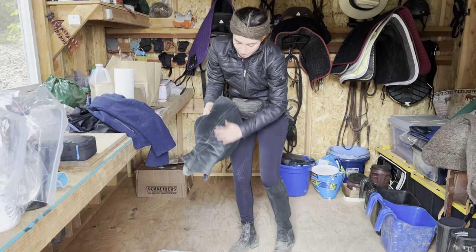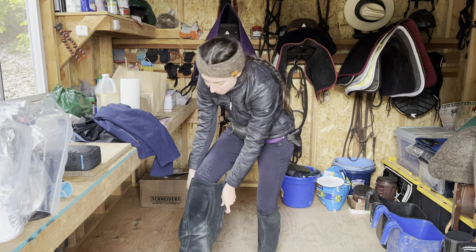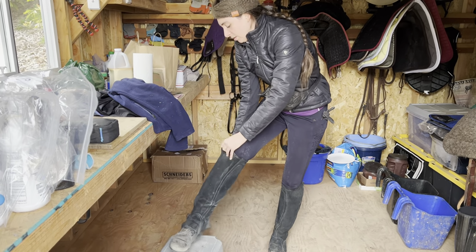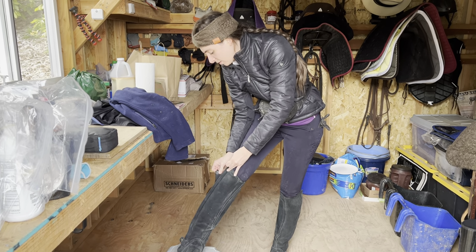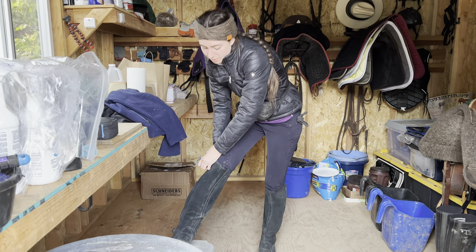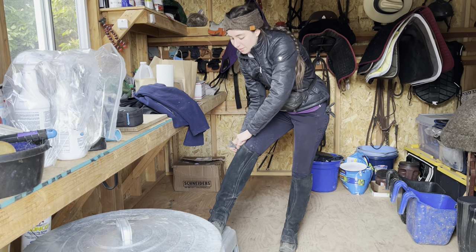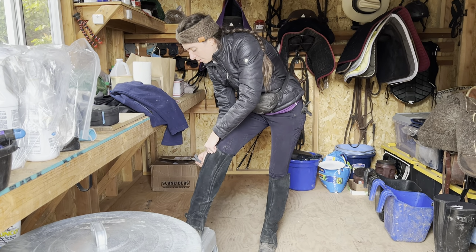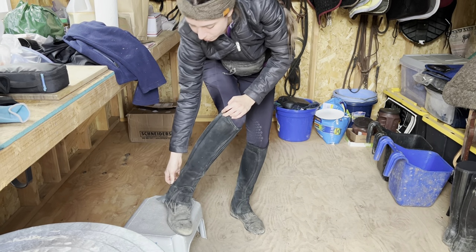Putting on some half chaps to help protect my legs here. I've had these Ariat ones for a long time. They're just like a basic suede half chap. I probably had them for at least 10 years and they're still holding up pretty well. The snaps are a little tricky.